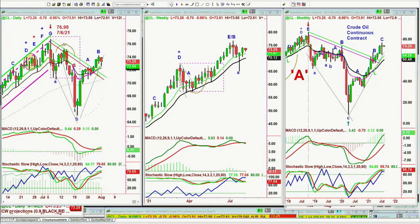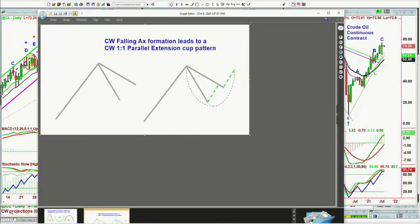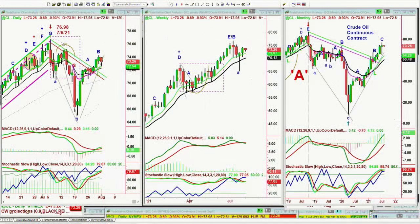So there's a pattern I talk about. It's called the falling axe. You make lower highs and much lower lows, and then you form some support. And then all of a sudden you break that trend line down. It can give you a 1-to-1 to the upside, or at least the same parallel move, and it could take you to the left side higher or even higher. So this is the pattern we're looking at right here in the crude oil. It's broken above that resistance line. There's a falling axe formation plus the inside track.